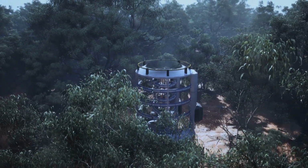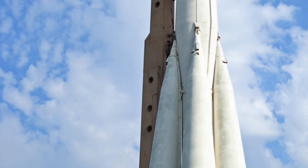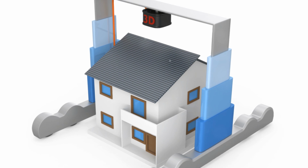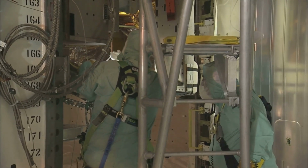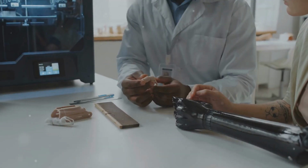Reshaping space exploration. Imagine sending a compact payload into space that could then unfold and assemble into a complex structure, such as a space station or a lunar habitat, providing new opportunities for long-term space missions. This innovation could drastically reduce the cost and complexity of space missions, making space exploration more accessible and feasible. With these advancements, the dream of living and working in space could become a reality, opening up new frontiers for humanity.